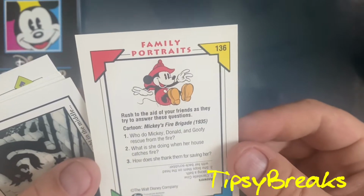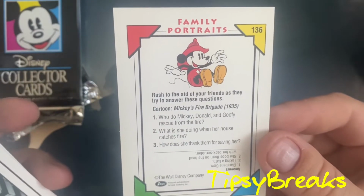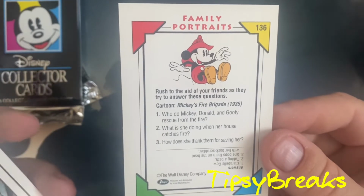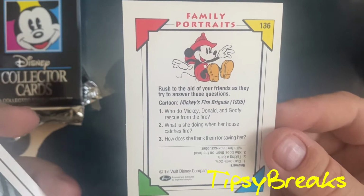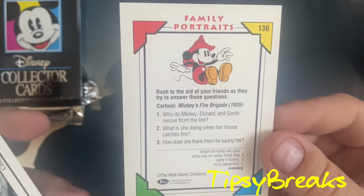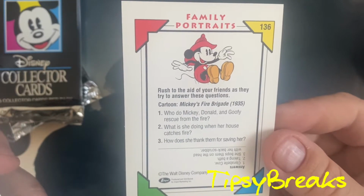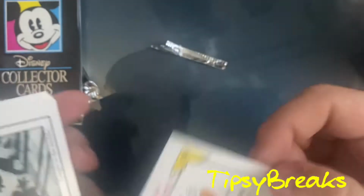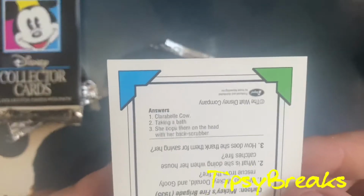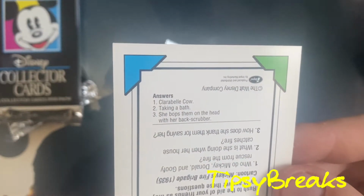Rush to the aid of your friends as they try to answer these questions. Cartoon Mickey's Fire Brigade. Who do Mickey, Donald, and Goofy rescue from the fire? Oh, don't know. What is she doing when her house catches fire? And how does she thank them for saving her? These are the answers. They saved Clarabelle Cow. She was taking a bath and she bops them on the head with the back scrubber.